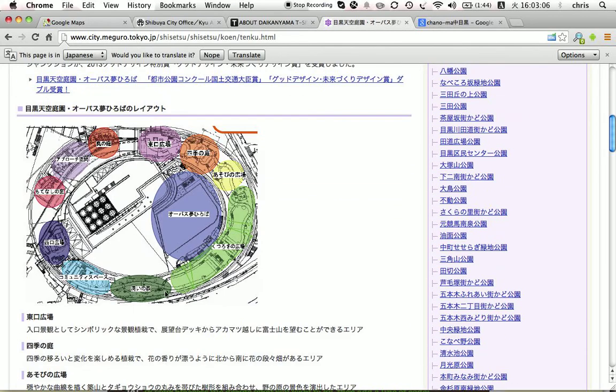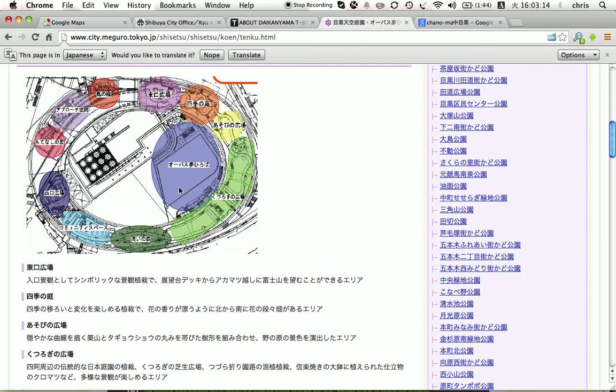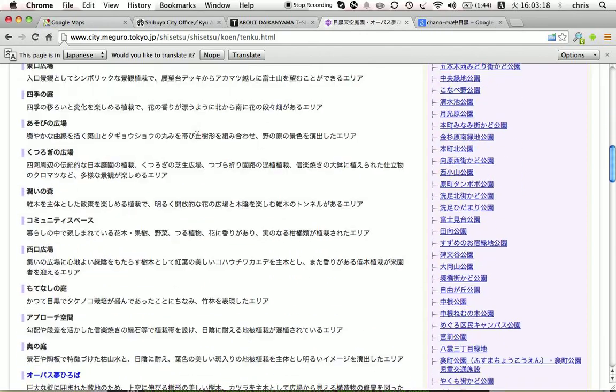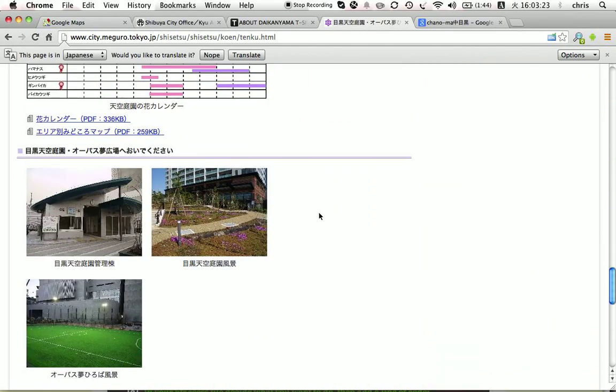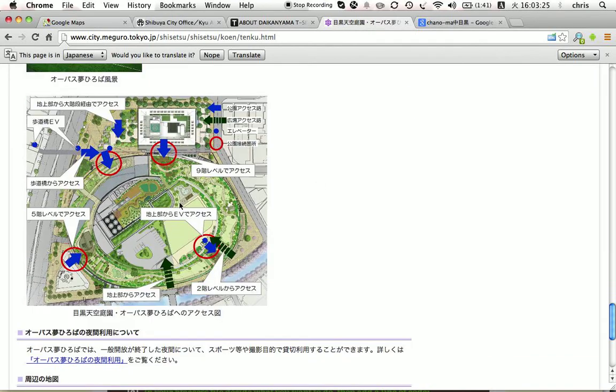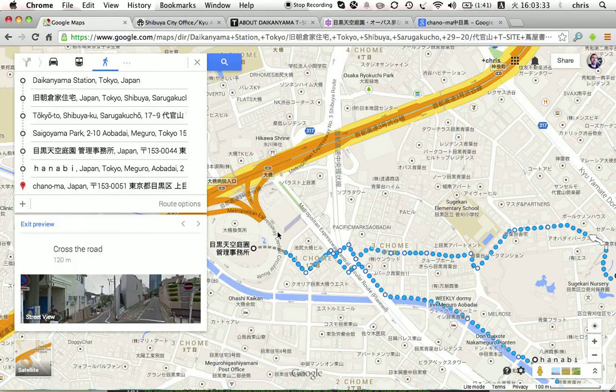If you can read Japanese, you'll be able to decipher all the different sections of the park, like seasonal garden, east garden, and whatnot. And there's a sort of dog area and whatnot. But it's just a nice little spot to check out the Sky Garden, one of the more unusual parks in Tokyo.